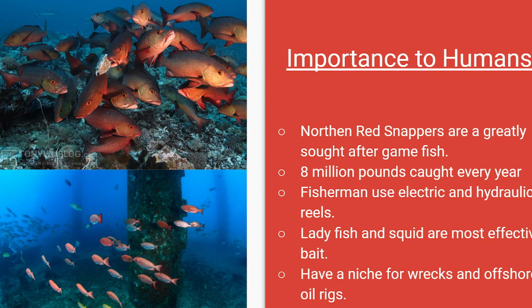Importance to humans. The northern red snapper is a popular game fish and a highly prized table fare. Around 8 million pounds of snapper are caught in American waters each year. This is around 50% of the catch in the U.S.